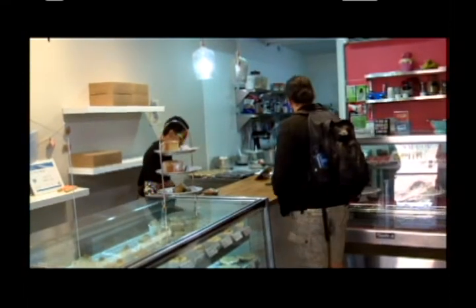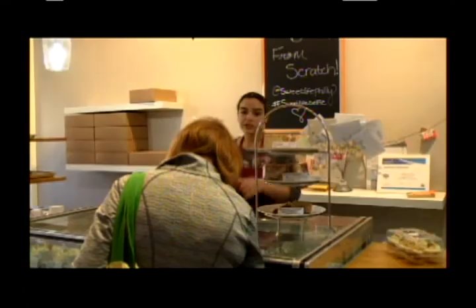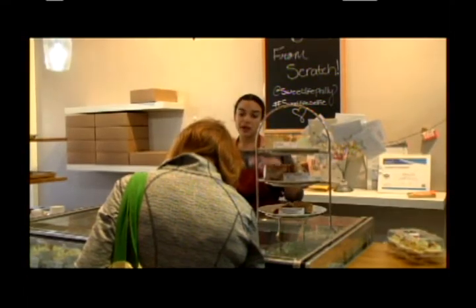Working here at the Sweet Life is super fun. It's always a really nice experience. You get to meet so many different people. You get to work hands-on on a lot of different things. And it also brings in a lot of different aspects of different subjects, kind of tying into one. So a lot of math, a lot of science, a lot of artistic points of view. All that combined really makes the perfect job. So who wouldn't like to work at a bakery?